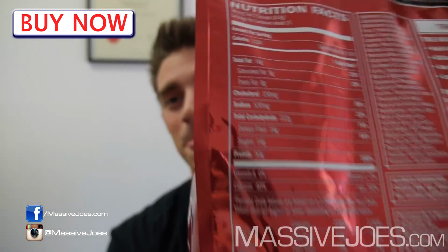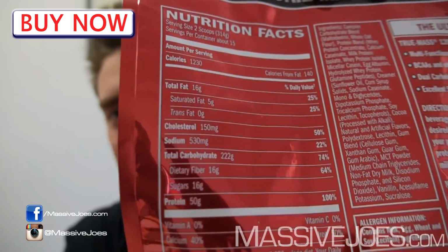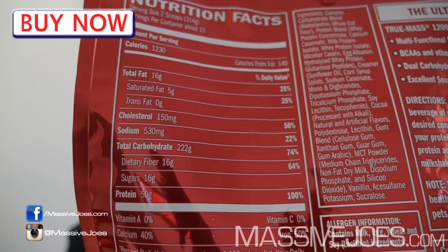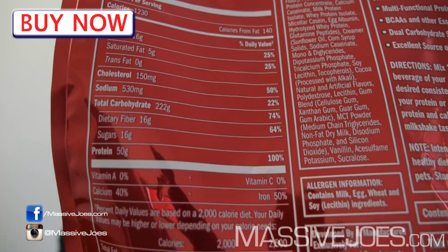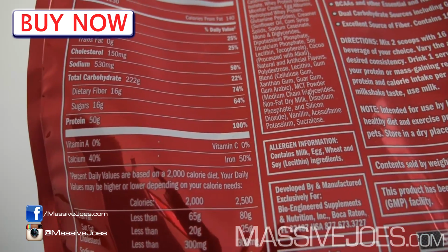This is difficult, this is hard work for me, man. This bag is heavy. And it's a big bag too. Get some zoom and focus action so you can see. It's a serious weight gainer. You got yourself up the top there, 16 grams of fat, of which 5 is saturated, no trans fats of course. Then you got yourself your carbohydrates, 222 grams of carbs, of which 16 grams is fiber, 16 grams of sugar, and then 50 grams of protein.